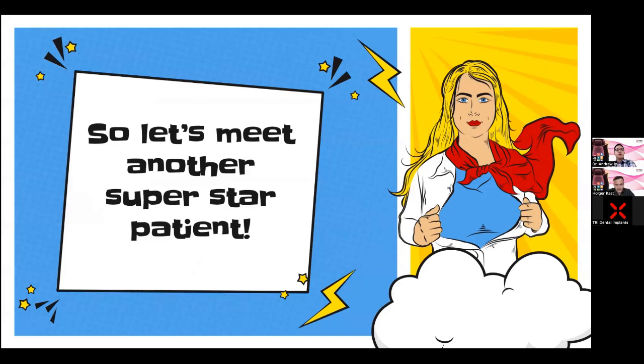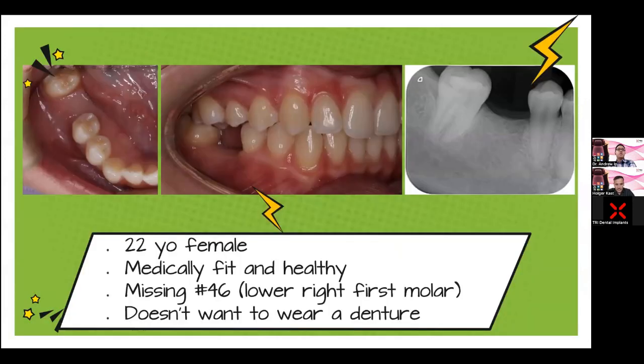And let's see another patient. This is a 22-year-old female, Indigo. She's medically fit and healthy. She's missing a lower right-hand side two. Because she's young, she goes out, she doesn't want to wear a denture. Asking a 22-year-old to wear a flipper like that, look, they're not going to comply.